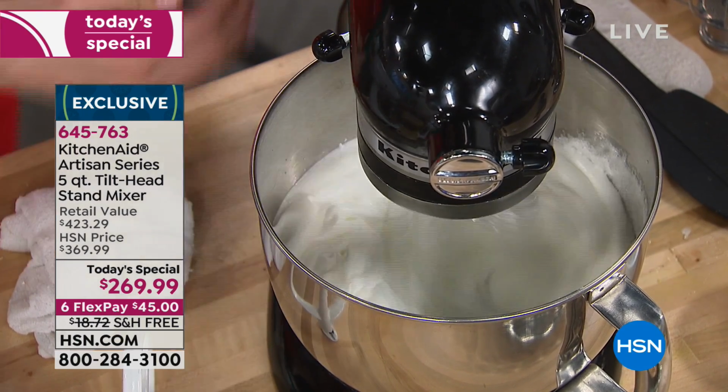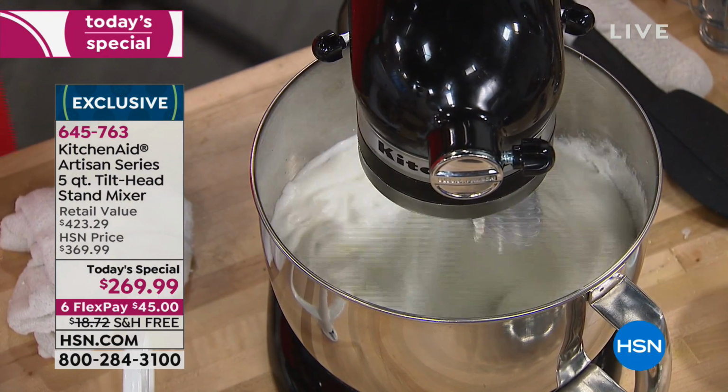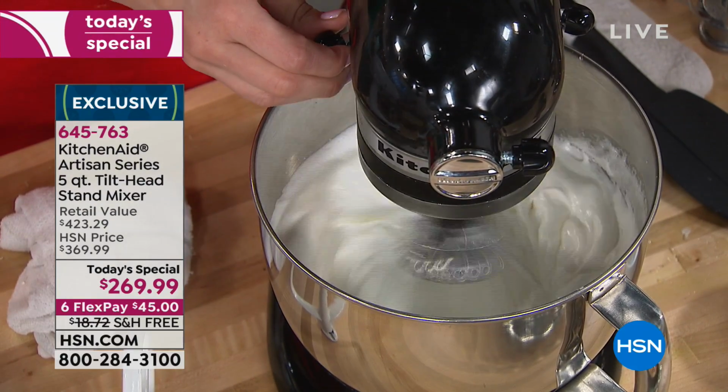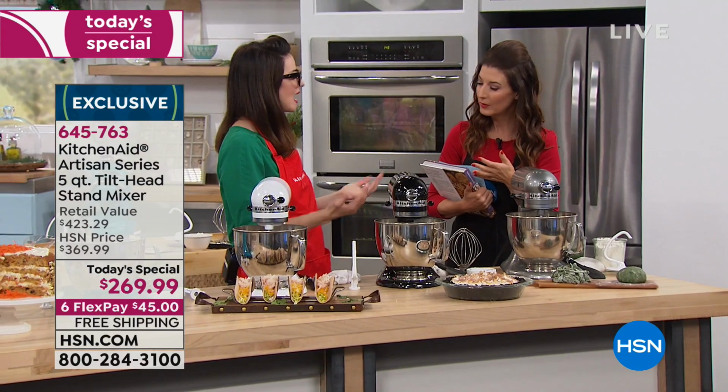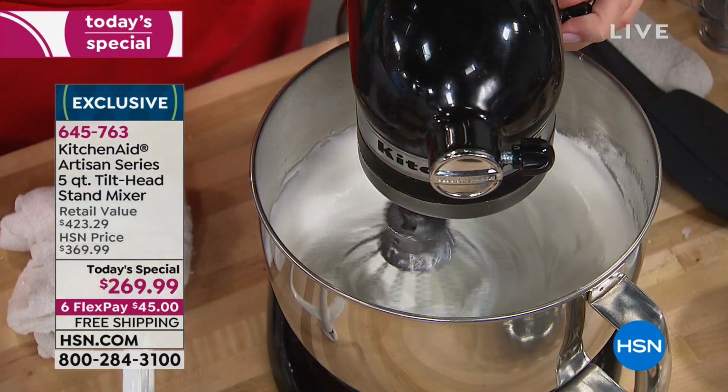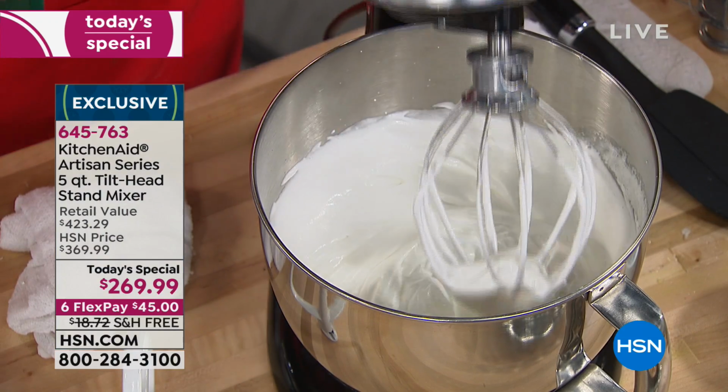No, there's no way. No one can hand mix as fast as this KitchenAid. Look at this. So would this be kind of a goose-proof way to make meringue? Oh my God, absolutely. Have we done any work here except dump ingredients into the bowl? I don't think so. Now, the trick to meringue is to do it into stiff peaks.